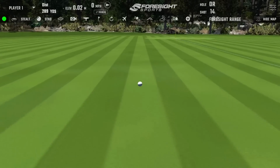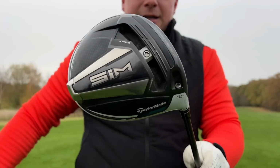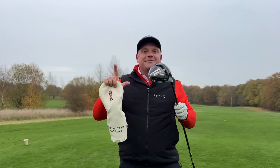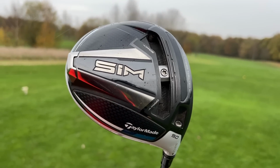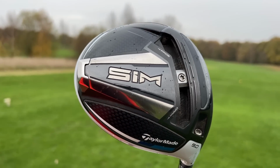Guys, the driver I am talking about, I saw Sergio Garcia using, I've seen Brooks Koepka using, I've seen so many golfers using the TaylorMade SIM. Guys, this driver is 3 years old and there are golfers still using it to this day. It did replace the TaylorMade M5, which was one of my favourite drivers of all time.